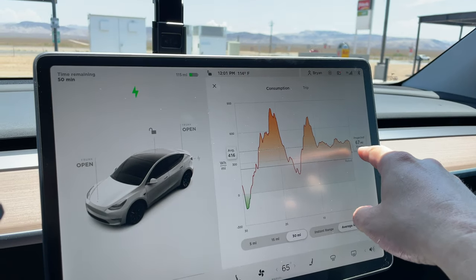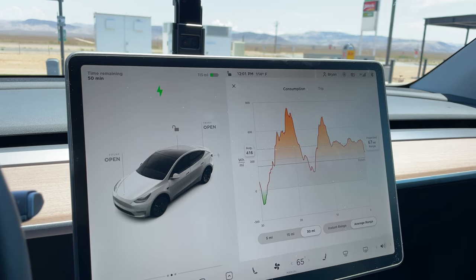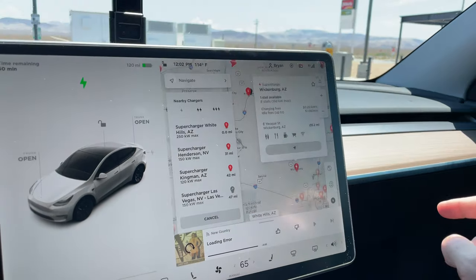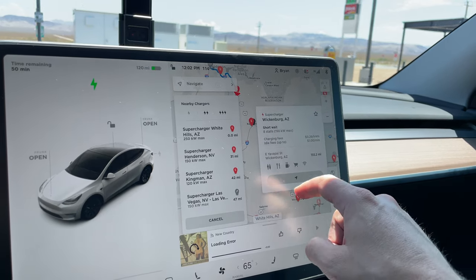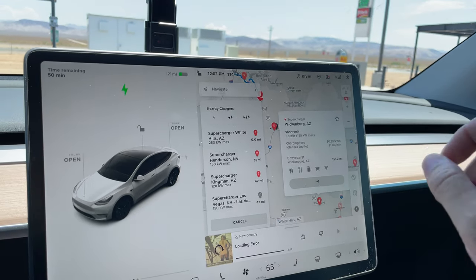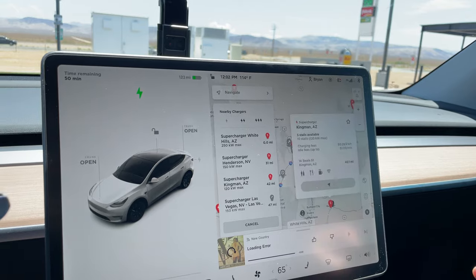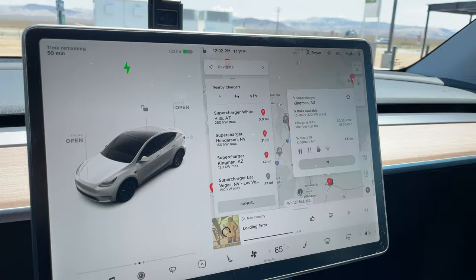Again, we need to be watching this and see what this is. I'll probably go up to around 85%, and we'll see what that projected range is. Our next stop is probably going to be either Kingman or this one in Wickenburg, Arizona. That one is 150 kilowatts, so that should work. That's 155 miles away. If we get pretty much a full charge, we should be able to do that. Otherwise, I'll stop in Kingman and just get a little charge there. But we'll see. I'll keep you updated before I take off.